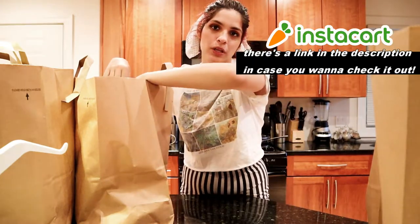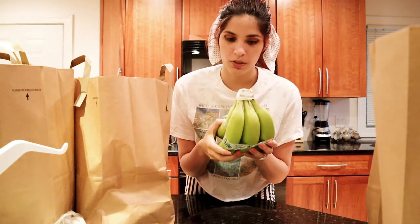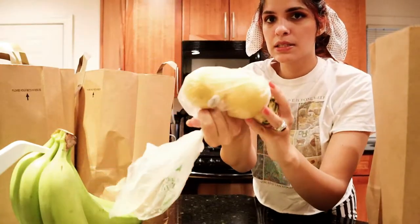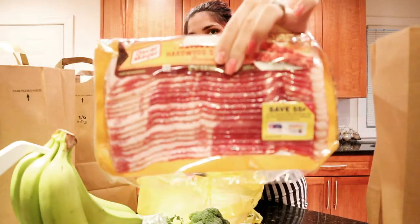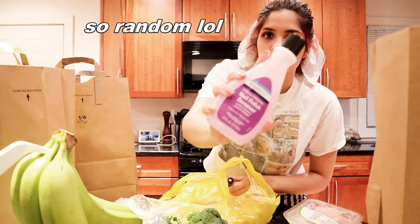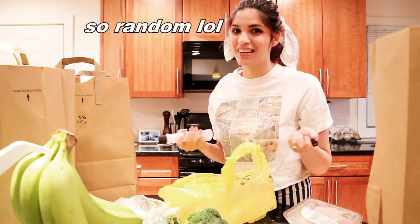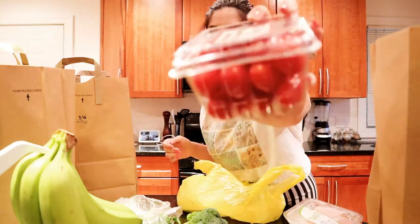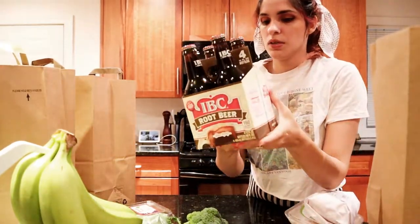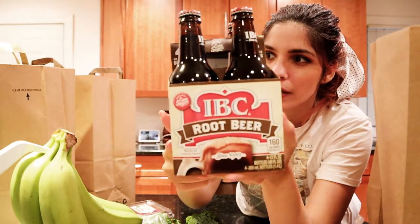For our groceries, we normally use Instacart. These ones are a little greener than I wanted them to be, but that's all right. Some sweet potatoes, some lemons, some broccoli, some bacon, chicken breasts. I got some nail polish remover because I did my nails in Florida and it's coming up already, and I realized I don't have nail polish remover here. Cherry tomatoes, some salmon, some IBC root beer, and we've tried several root beers since we came here.